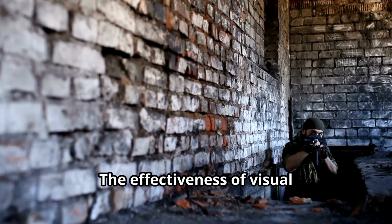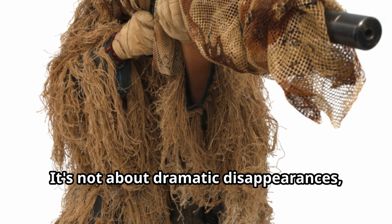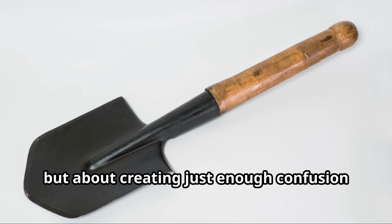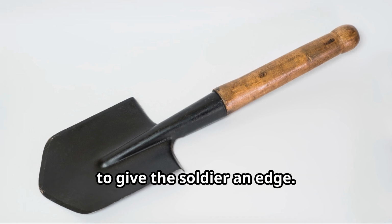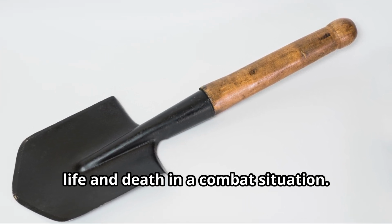The effectiveness of visual disorientation lies in its subtlety. It's not about dramatic disappearances, but about creating just enough confusion to give the soldier an edge. This edge can be the difference between life and death in a combat situation.